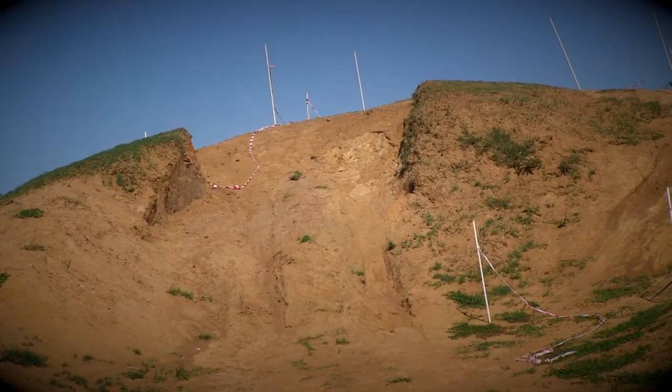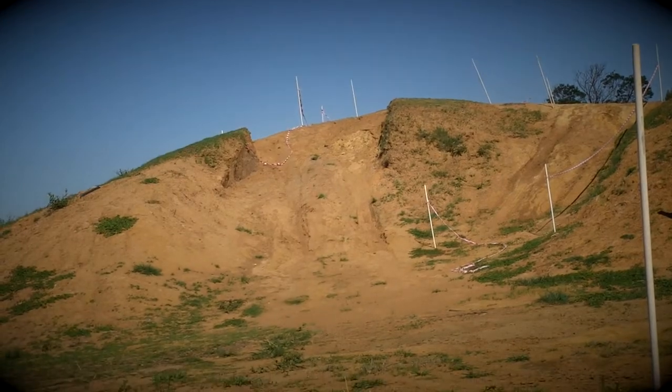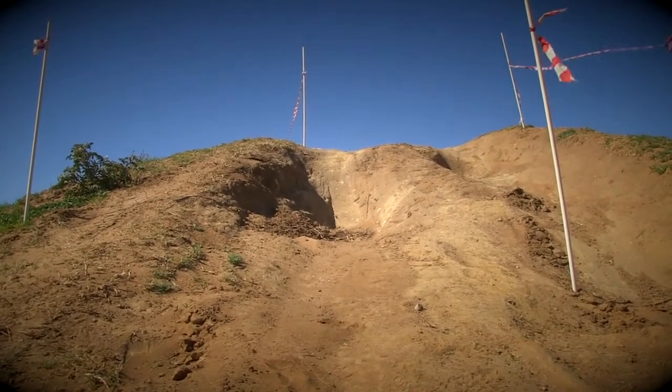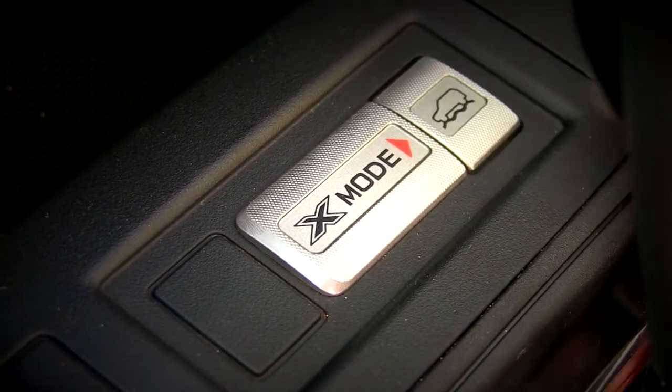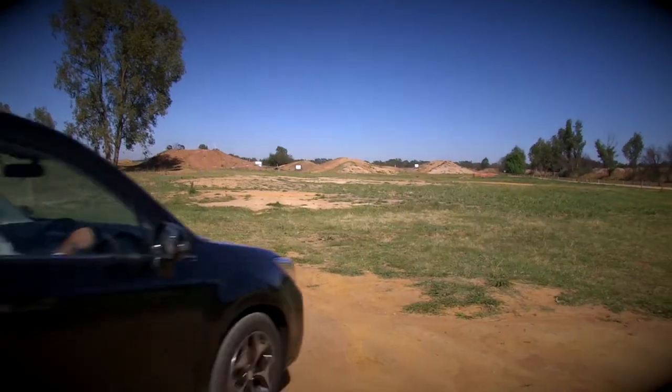This is one of the obstacles at the McCarthy 4x4 Club's training track at the Rhino Park complex. It's not impossibly difficult, but the deep ruts can make a soft roader cry if you end up on the wrong line here. So with X mode selected and the Forester's electronics now in an off-road frame of mind, let's see how far we get.